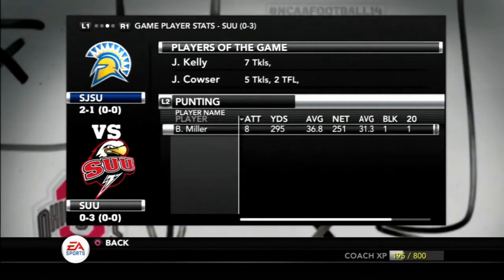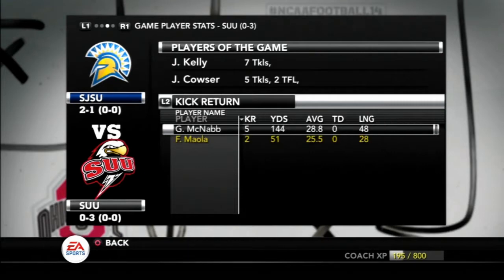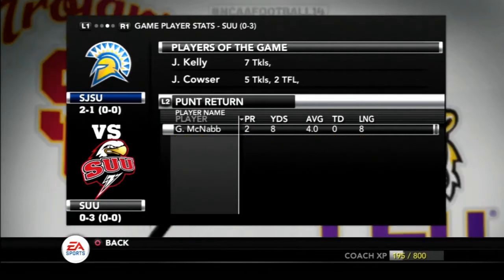Punting, Brock Miller was very busy. 8 punts for 295 yards, a 36.8-yard average, an average net of just over 31 yards. Griff McNabb, 5 kick returns for 144 yards, a 28.8-yard average, and a long of 48. He continues to flirt with a kickoff return touchdown. 2 punt returns for 8 yards is all for McNabb.